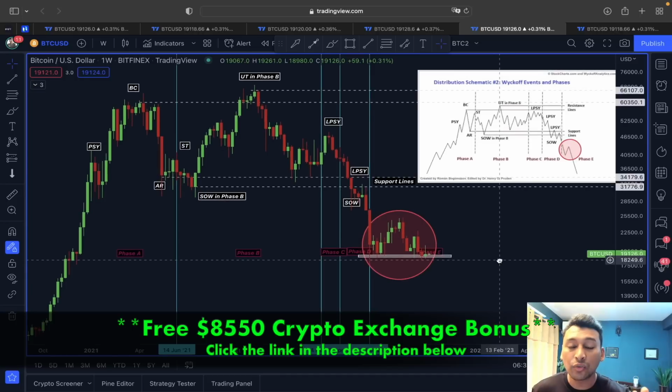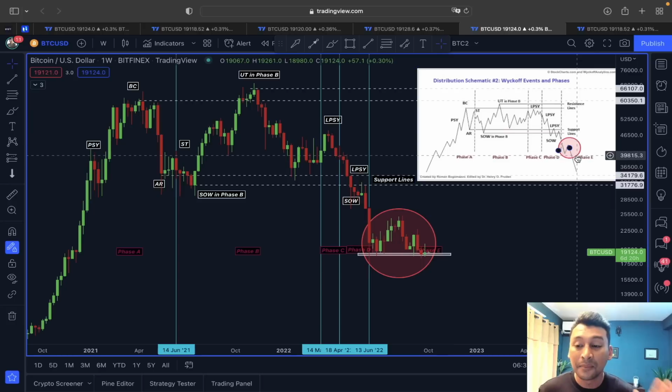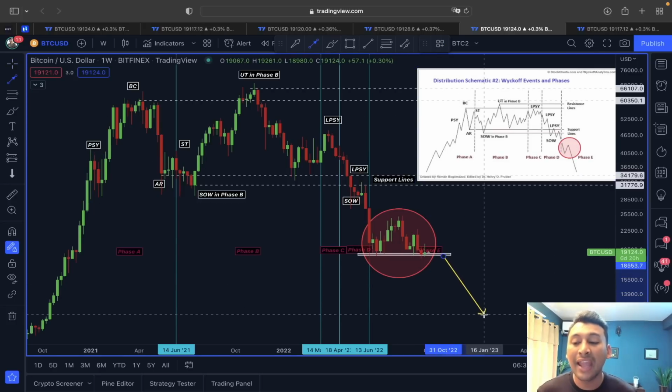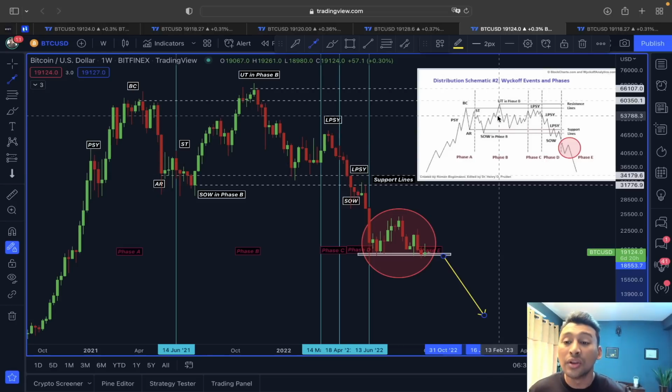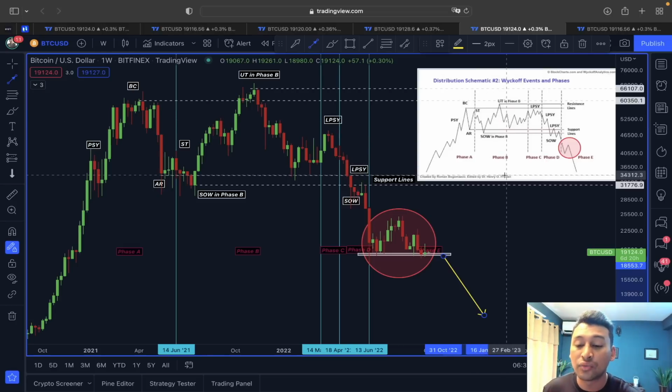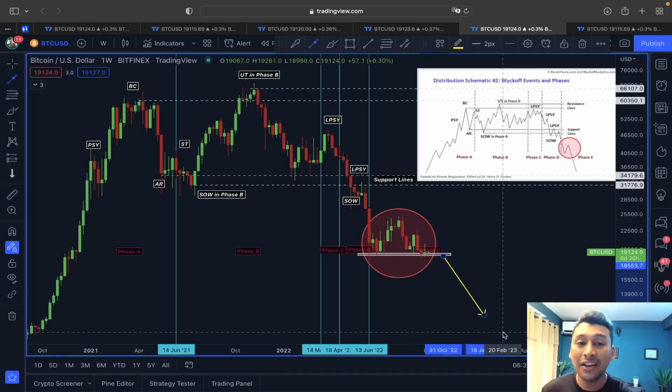So according to this Wyckoff distribution schematic tool, we know once this support around 18 to 19,000 gets broken, then we can see the trend is going to show a reversal here in this manner, because this is exactly how Wyckoff's distribution schematic tool is actually flashing us right now. Once the support on 19,000 gets broken, then the price of Bitcoin is going to head towards the next area of confluence, and in that case around 11 to 12,000 range.